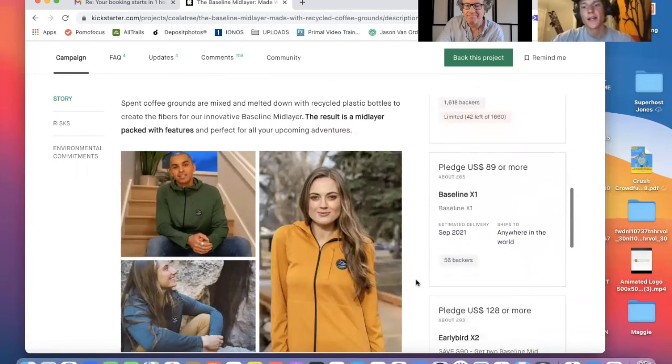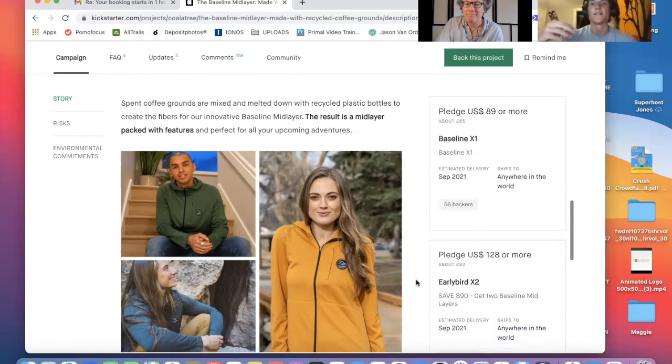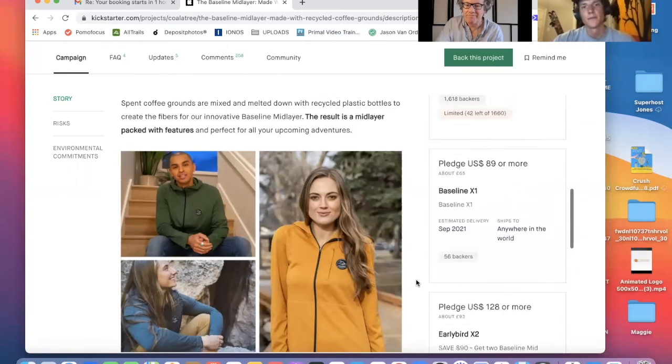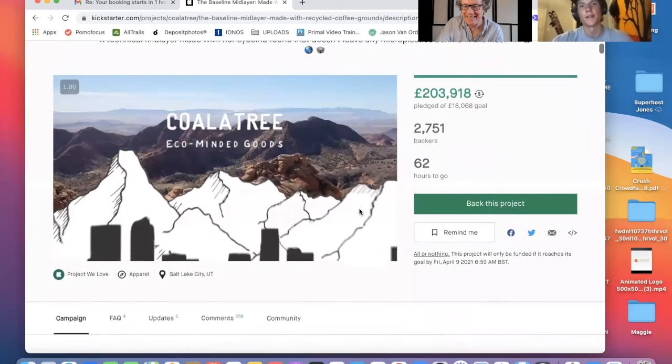And then moving down, we decided to keep the early birds open. We restocked some of those, so those are still available, and essentially, the one baseline mid layer, you're going to pay $68 versus $109 at retail. And then the discount just keeps increasing depending on how many base layers you choose to purchase. Okay. And if you want more, you can easily just pledge for multiple levels as well.